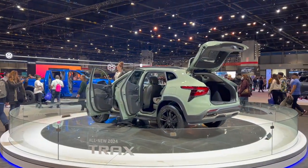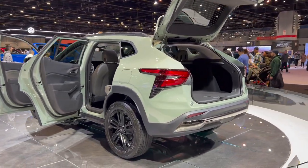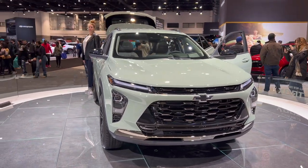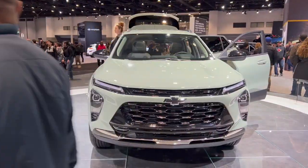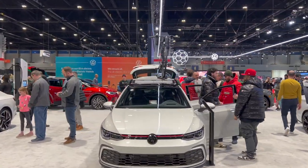And here is the 2024 Trax, one of their brand new vehicles. Looks pretty nice. I am a big fan of Chevy's new design language with their really sharp lights. Looks fantastic. Next up, we've got the Volkswagen exhibit.